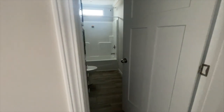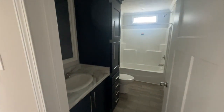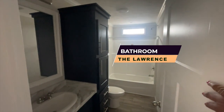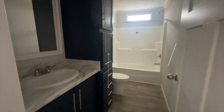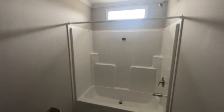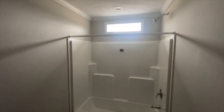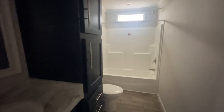This first room to the left is going to be your additional bathroom. I love how much space you have in this bathroom, and that you have additional storage in here. You have a transom window over the tub shower combo, which brings light into the bathroom. And you just have enough space for more than one person to get ready at one time.